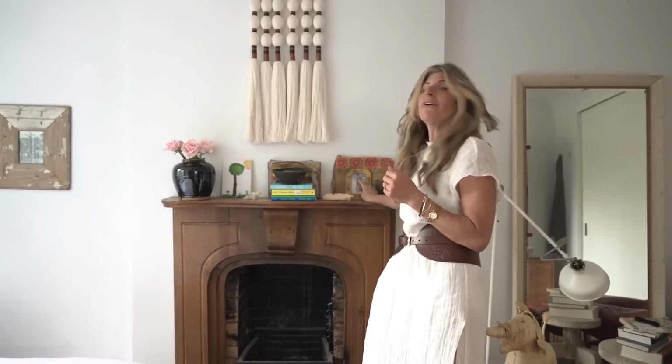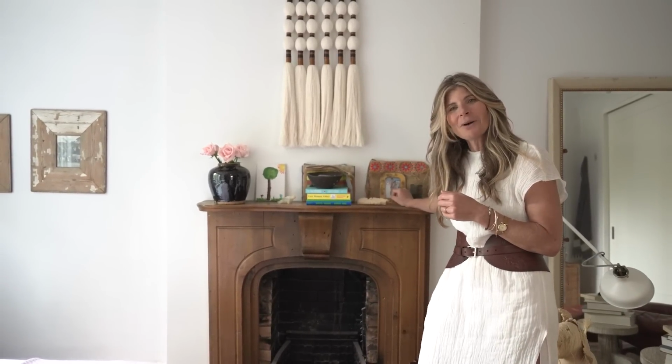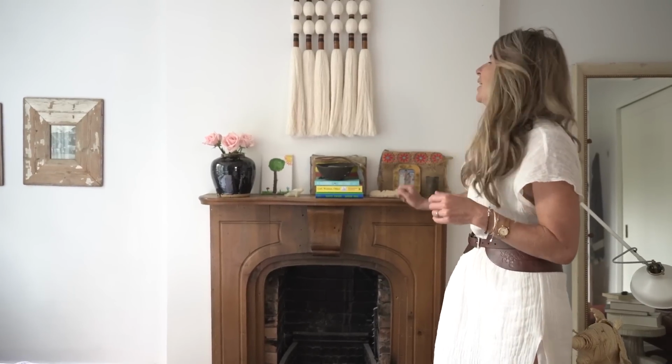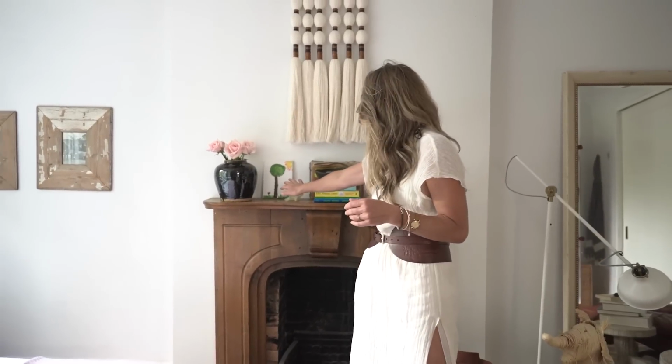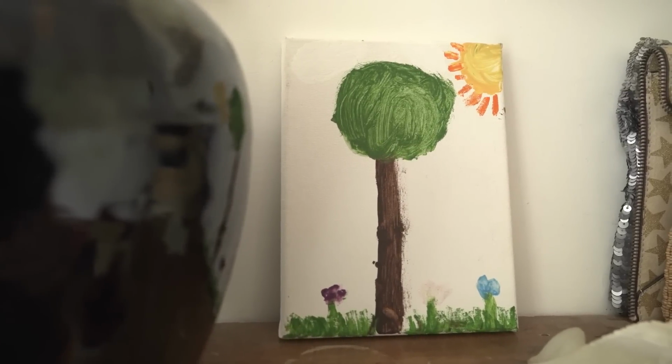This is a picture of my dad, my brother, and me in Montauk when I'm probably 11 there. This is a painting by one of the kids. So again, it's just full of stuff I love.